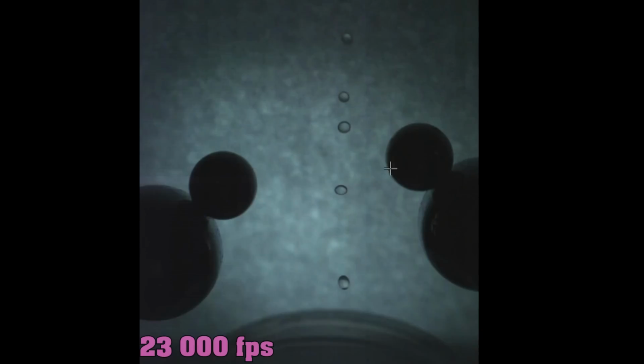So here we are recording at about 20,000 frames per second. And you might get a suspicion. You see how all the drops sort of elongate as they come through this powerful electric field? That's kind of interesting. We've got a big drop coming down here. So what do you think is going to happen with the big drop? And he's stretching out.